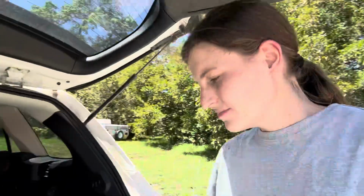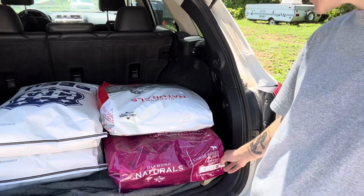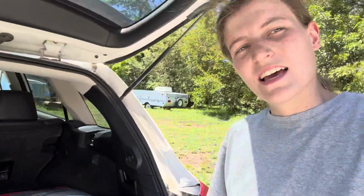So, in the back of the Subaru, we have Diamond Naturals, large breed, puppy food, lamb and rice. Lamb and rice helps with allergies, so KK does better on lamb and rice. KK is the only one that really has an issue or has had an issue in our house at the moment. So in order to keep everybody on the same thing and to keep everybody happy, we do lamb and rice, to avoid problems.